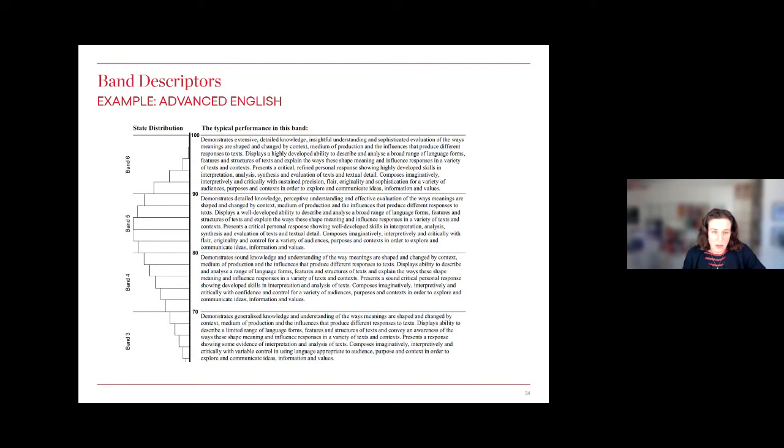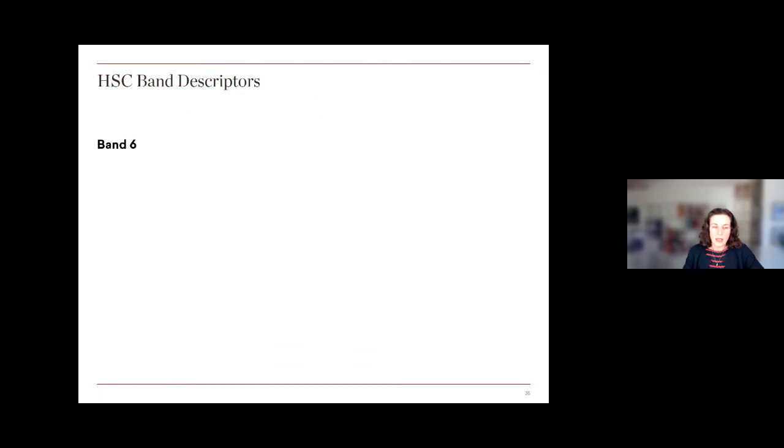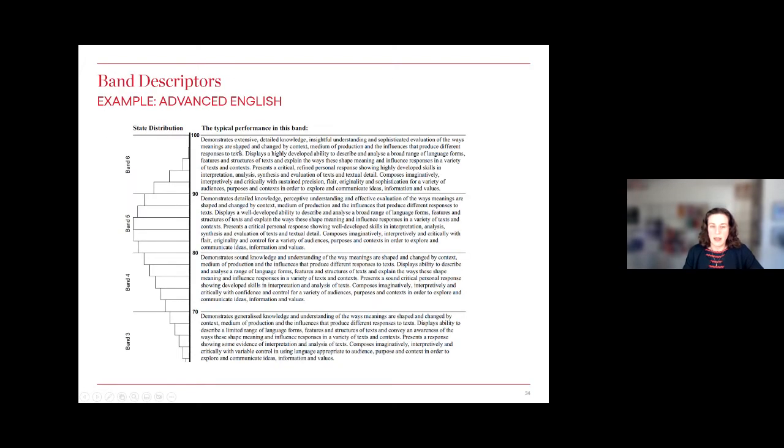So maybe you can see here on the screen, I'll zoom in a second, but you can see we talked about bands, band 6 being the A grade. And it's always set as between 90 and 100. Band 5 will be between 80 and 90 and so on. And look at the differences in the wording. So these are descriptors for advanced English. And oops, sorry, wrong direction. There we go.